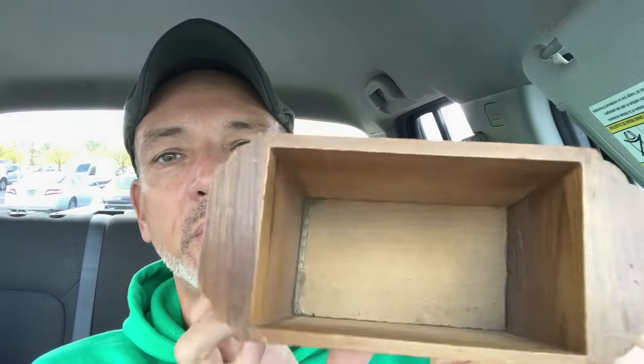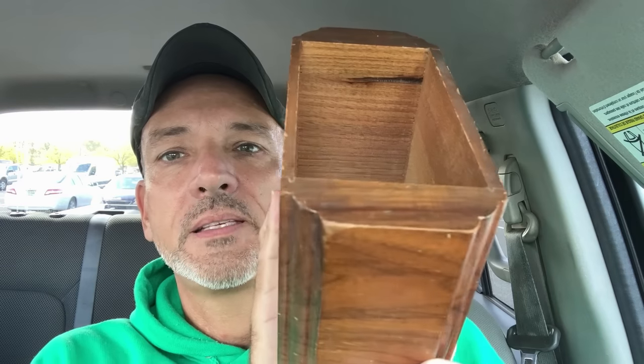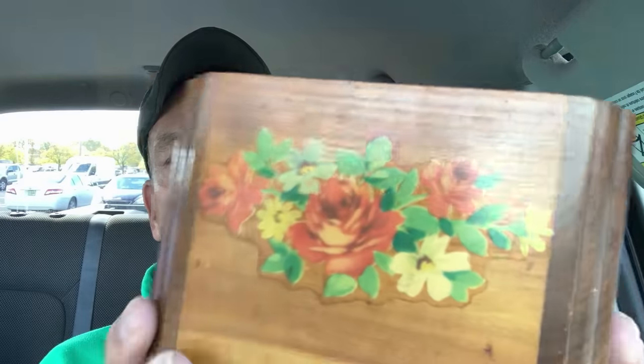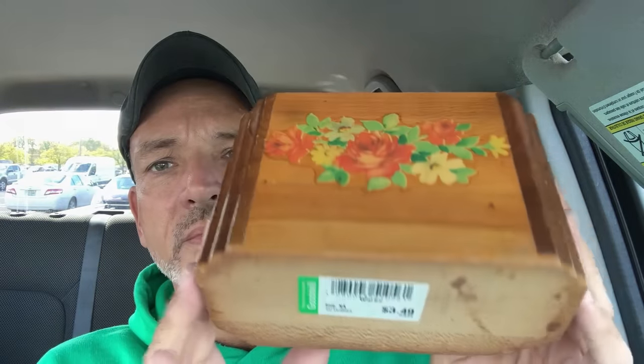Look at this. Probably a little wooden napkin holder for the little small square, like cocktail napkins. Has a deco look to it. It's made of mixed wood walnut on the sides, with a deco design and a floral decal on that side. It's $3.50. So that would look nice on the breakfast table with napkins in it.